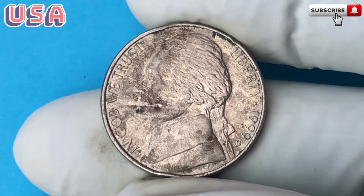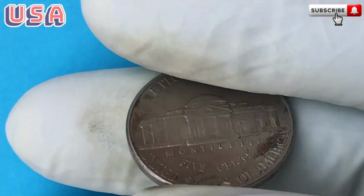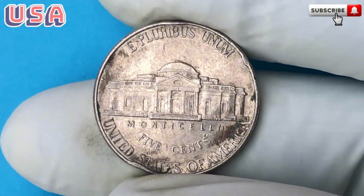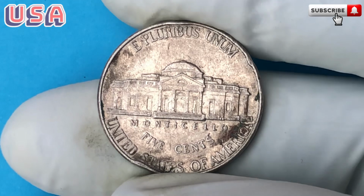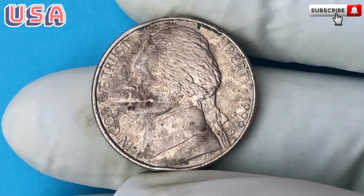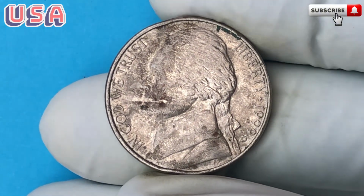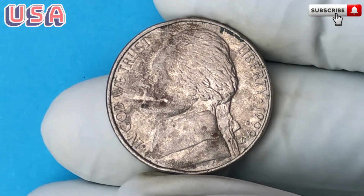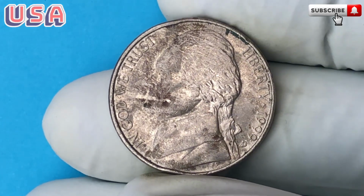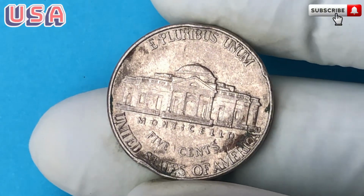Now, let's get to the moment you've all been waiting for. How much is a 1999 nickel actually worth? Well, if you have a 1999 nickel with the rare S mint mark in uncirculated condition, or, even better, if you have one with a rare minting error, you could be looking at a jaw-dropping value. Drum roll, please. That's right, your 1999 nickel could be worth $53,000, yes, you heard me correctly, $53,000 for a single nickel.